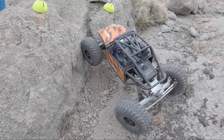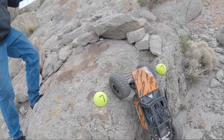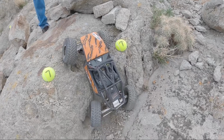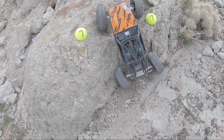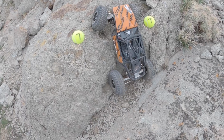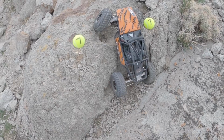Gate 7 looked difficult as I pre-walked the course, and I could see where the line was supposed to be. It's just if the car was going to do it or not. And I sit here and fight this for quite a bit of time, going back and forth with the rear steer to try and get it up these ledges. The fronts I kind of left in the same direction most of the time.